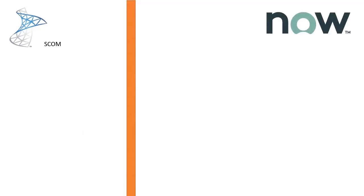So just to set the scene here, we have SCOM on the left-hand side, and we have ServiceNow on the right-hand side. SCOM, if you know what it does, monitors your IT estate, and when something goes wrong, it will generate alerts. ServiceNow is all about incident management, at least for our purposes. It does a lot more than that, which are all about resolving those issues. So you can see the clear synergy here already.